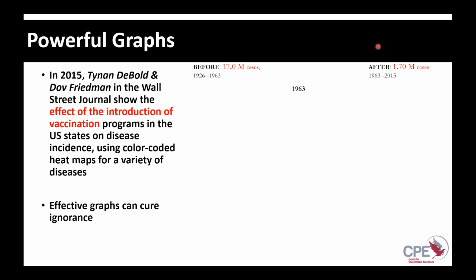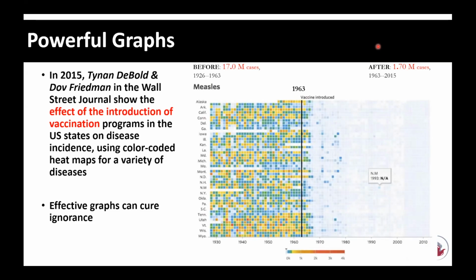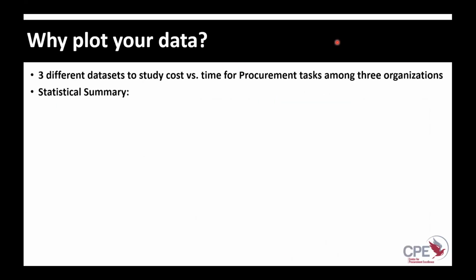Compare that to this. If we had the same data here, but you presented this from a visual standpoint. On the left-hand side here, these red and yellow, those are high cases by state. On the right-hand side, this is no cases, right? So there's basically no colors over on the right-hand side, and on the left-hand side, lots of cases, right? So this is a visual way to communicate to people that there is a change that happened and this is the impact, right? It's a visual representation of what's actually going on with that here.